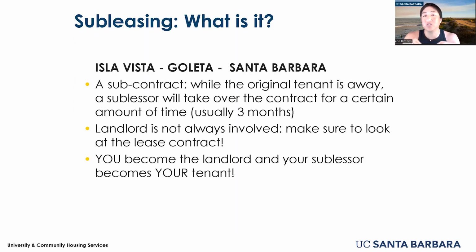So, subleasing is when the original tenant is away and a subletter will take over the contract for a certain amount of time. We usually say a good amount of time to find a subletter is around 3 months. Sometimes to find a subletter for 6 months or beyond that, it would be better to do a lease takeover because that way you're not responsible for any damages or rent owed. And so 6 months could be a lot of time for somebody to be living in your space for you. The landlord is not always involved in the subletting process, so you need to make sure to look at your lease or your contract to see what the terms are for subletting in your contract.